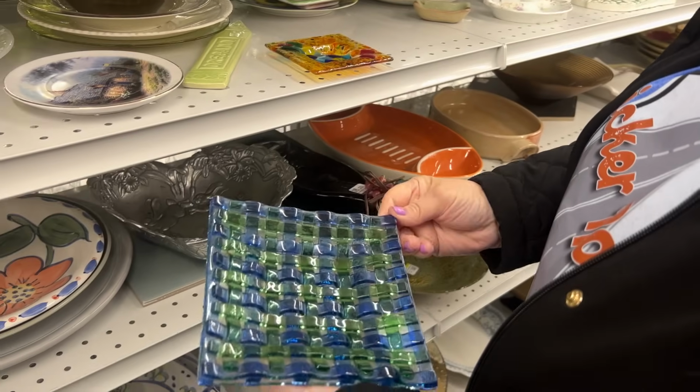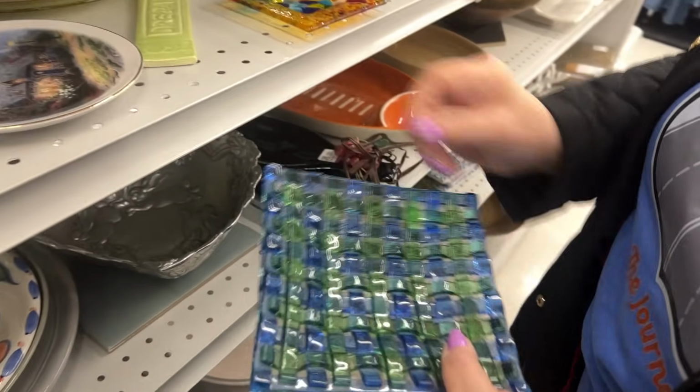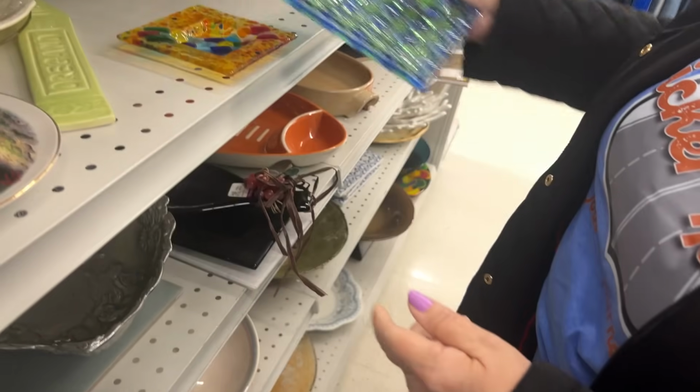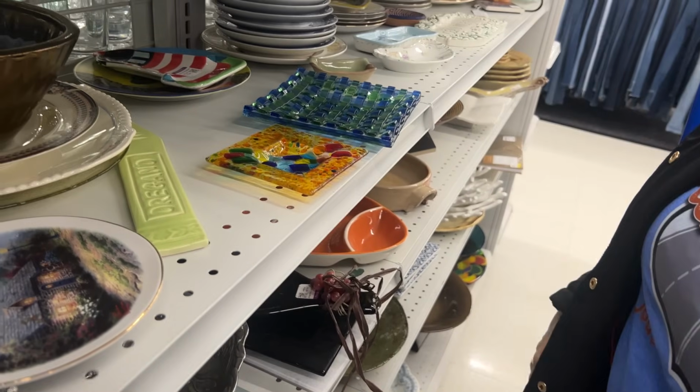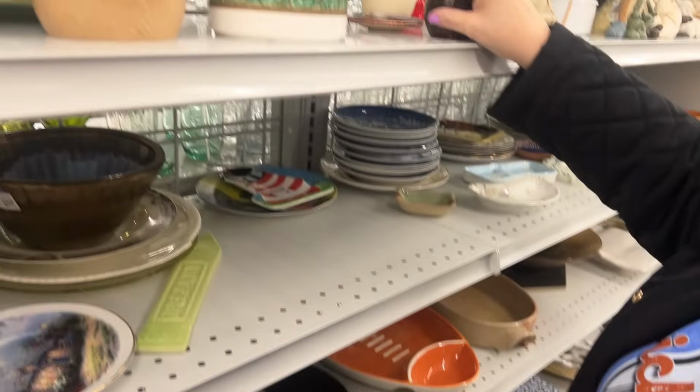I kind of like that. What do you think? Yeah. I'm checking the corners real quick. I'm seeing how it would look. That's a pretty dish. It is. All right, let's get these two. And what else do we have here?